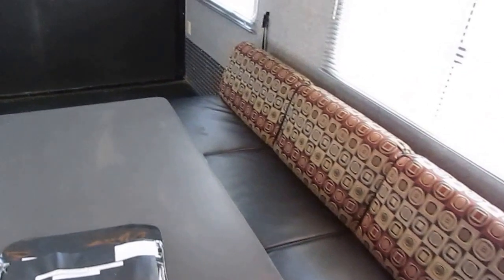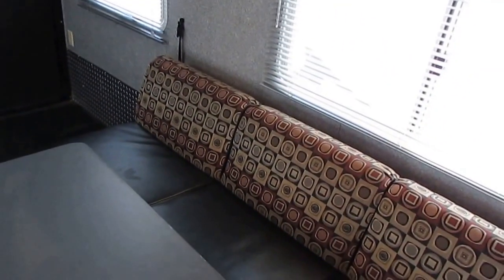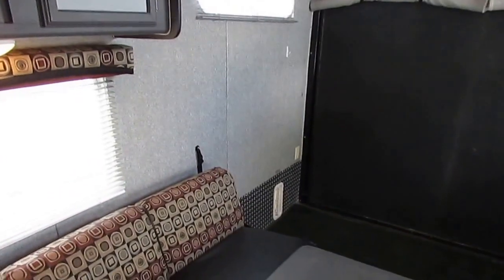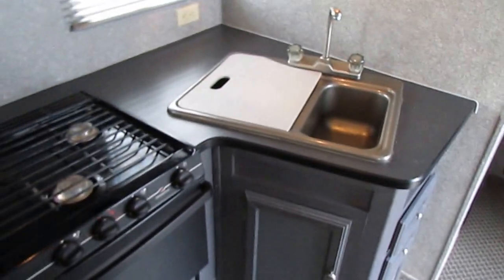So if you are in the market for a used toy hauler, folks, if you don't buy now, you may not buy for another year or two. I'm just warning you. I hope I'm wrong, but I've been in this industry for 20 years. I've seen several natural catastrophes, and it really, really makes the demand for RVs like this go up and makes the supply go down.